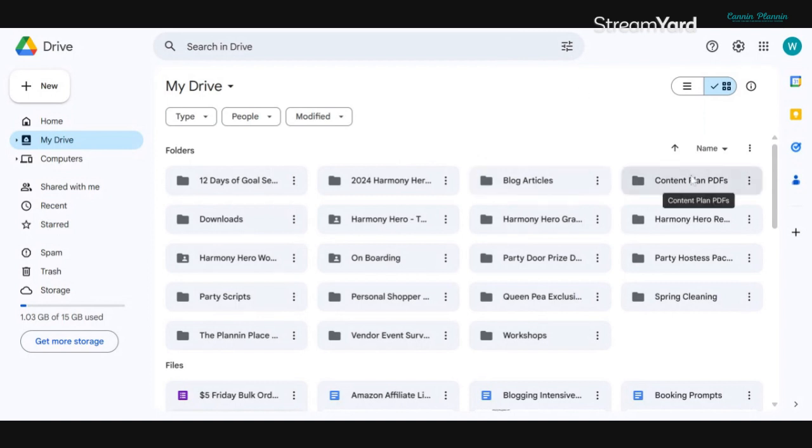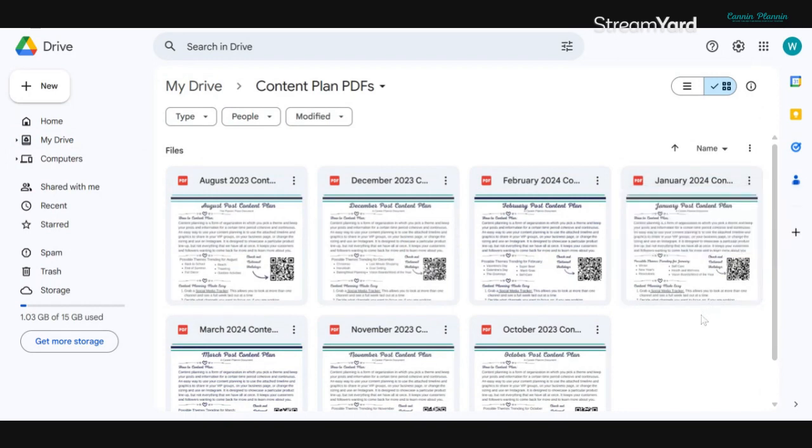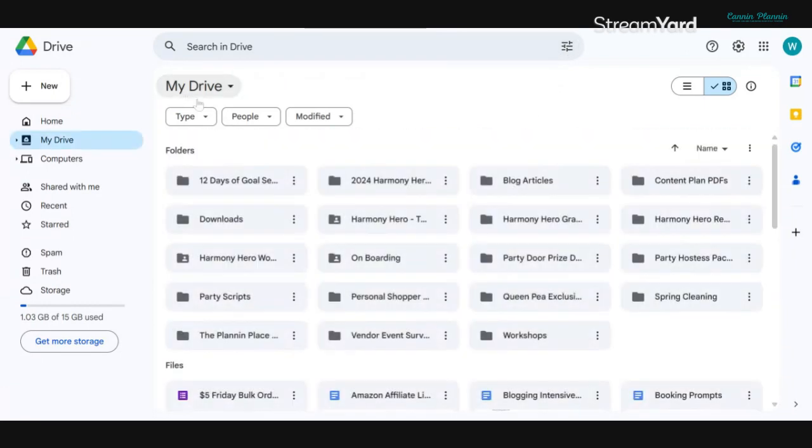The next thing is content plan PDFs. I do sell the content plans that Cannin Plannin puts together each month. These are located here for you to be able to grab. The March one is now available. If you are not in the Plannin place, or you are not a Tool of 12 brand ambassador, you have access to these. They're $14 a month for you to grab. You get a month's worth of graphics as well as a content plan. So those are housed in this particular folder.